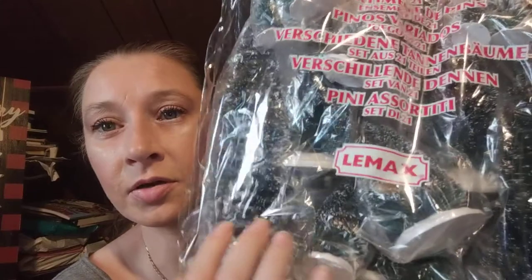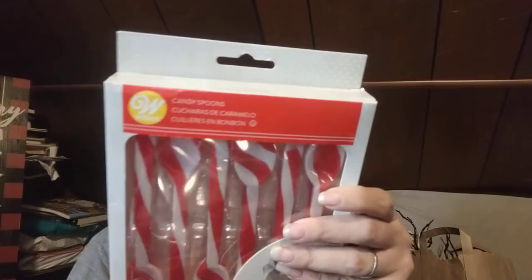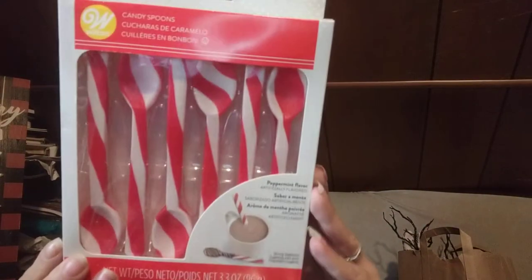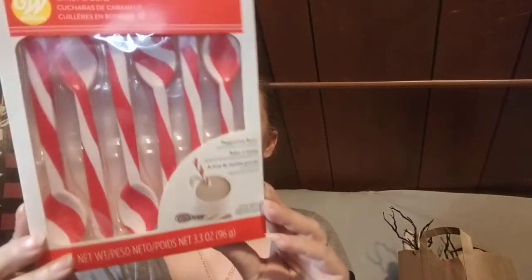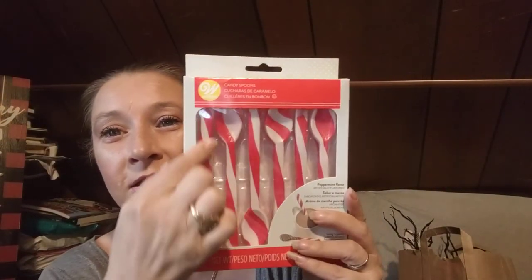See all the trees in there. There's like tons of them. 21 to be exact. They're all different sizes and all sorts of, you know. I got these that I was dying to find. These got no price on them, so we'll tell you another time. These are Wilton candy cane spoons. I'm going to use them on my hot cocoa bar.